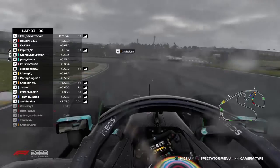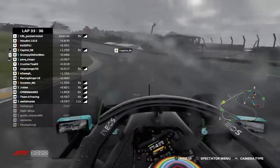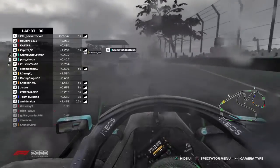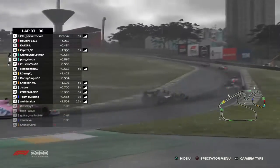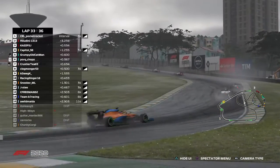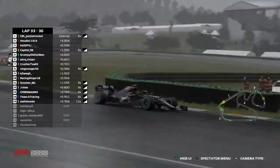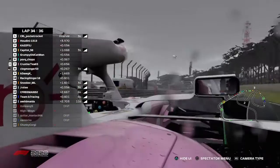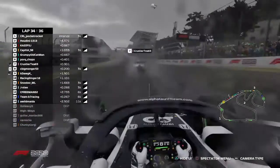Capital, he's got a 3-second penalty as well, so he's going to have to get a move on unless he wants to risk falling down a few positions in the order. But he's got both Mercedes drivers of Grumpy Old Catman and Pork Chops for company to chase him down. And the likes of Crustier T and Clogmonger, who have now caught up to that train, or re-caught up to that train, I should say. But they're having their own battle here.